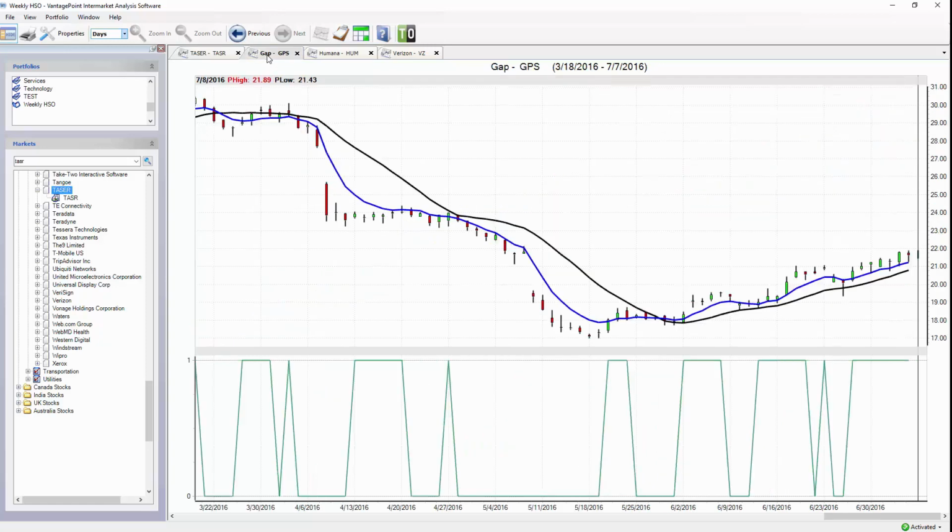Now, here's another opportunity in Gap, a retail stock, and same thing. The approach is very simple, very straightforward. Very simple for traders to use because it is very accurate. So we don't need 5, 6, 7 different indicators. It holds up really well here.